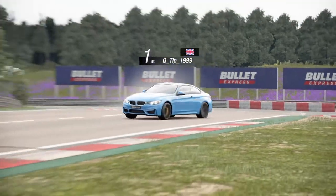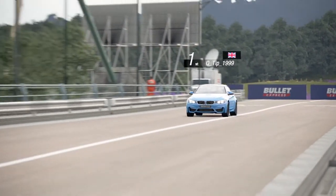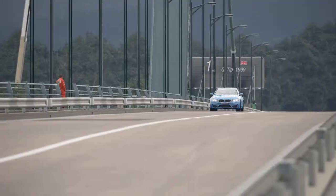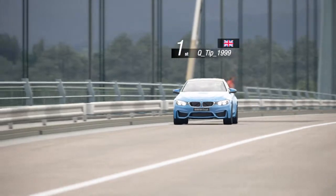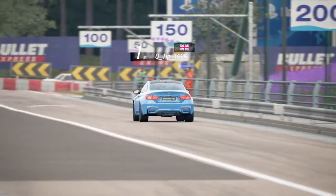It doesn't feel as responsive as you'd thought a BMW would be, especially an M Sport car like this. Yeah. This is like the top of the range BMW 4 series.